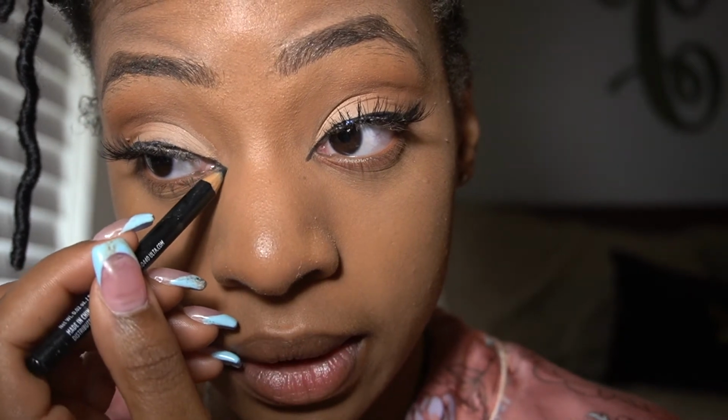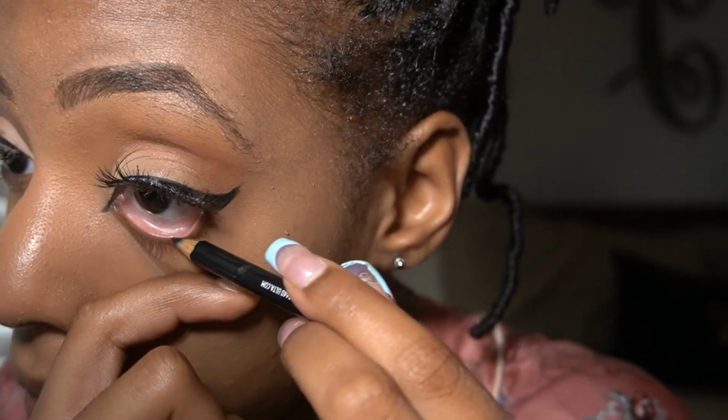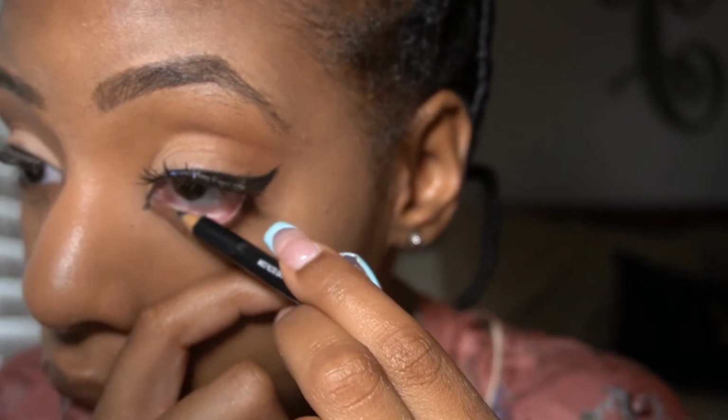Now that I got my lashes on, I'm gonna go in with this Ulta Beauty eyeliner. It's just a regular black eyeliner pencil just to define this line more. There we go. Next up, we're gonna go in with my Morphe palette and do a little bit of contouring.